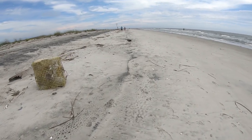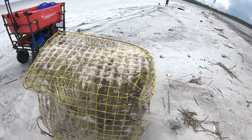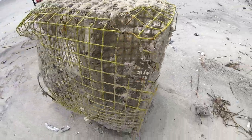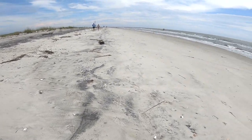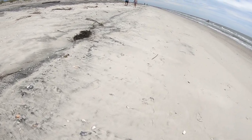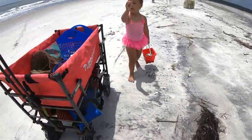Got lots of other people out here looking today, guys. Let's check out this crab trap. It's been stuck out for a while. All that growth all over it. Got sand built up in it, and even some seashells down in there. Got a big piece of rope. Get that up so it doesn't get tangled up on some bird.